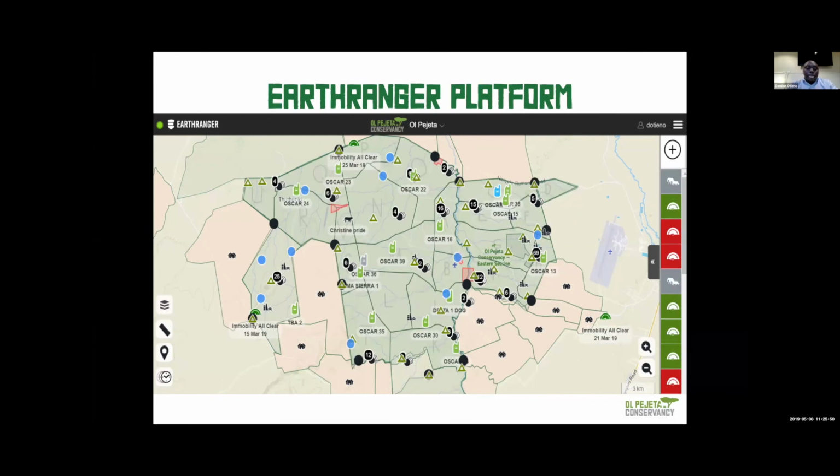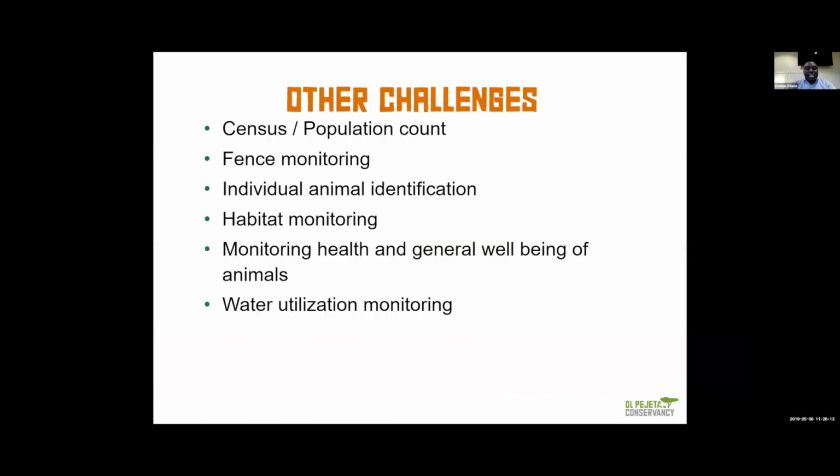Like sensors, like we have boreholes around Pejeta. We want to know the utilization of water around the Conservancy area and all that. So this is something that has already been deployed. We are fine-tuning it for our use, and it's something we'll want to scale to other conservation areas around this place.